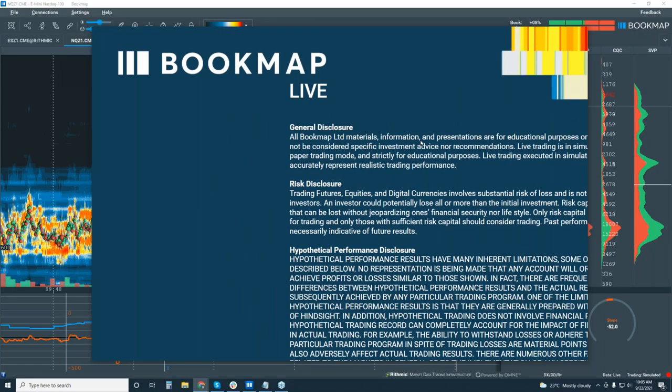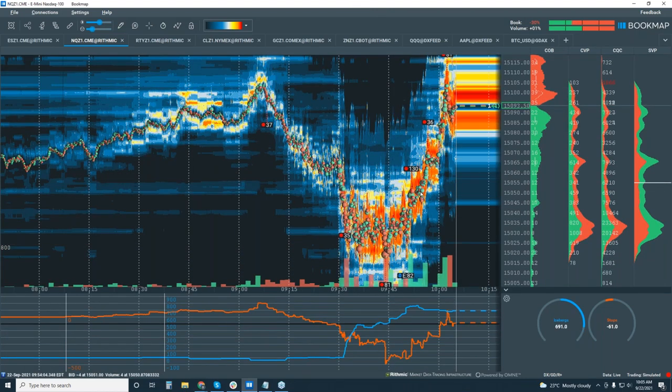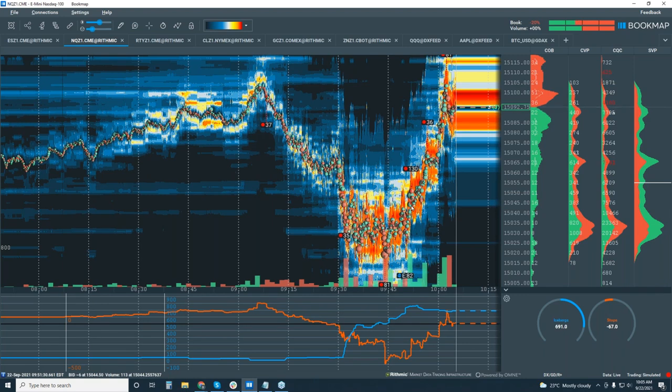All right, so that said, let's jump right in here. We're going to look at the NASDAQ E-mini. Was just looking at this earlier here. Very, very simple setup here, guys. This is typically what we look at. Now, I didn't take this. I should have. I was just kind of scrambling here to get ready for the webinar. I would have gotten out here.